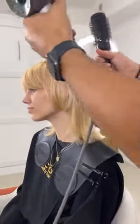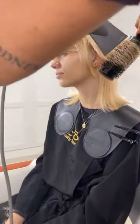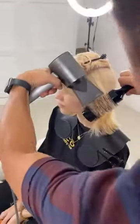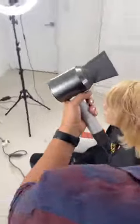Getting those ends nice and straight. Because I don't want too much of a bend here, so I'm going to just spin the edges a little bit, and that's nice and smooth too. I'll do the very back in a minute. Let me just do these 2 sections here.